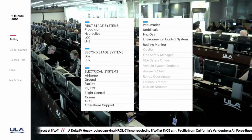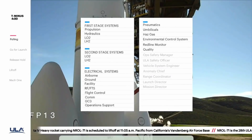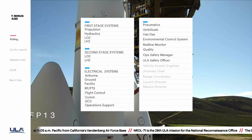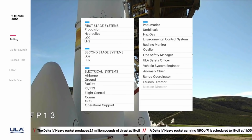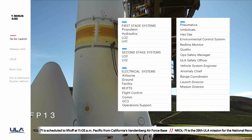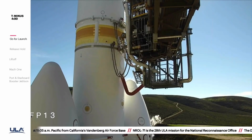Quality. Go. Ops safety manager. Go. ULA safety officer. Go. Vehicle system engineer. Go. Anomaly chief. AC is go. Range coordinator. Clear to proceed. Launch director. Launch vehicle is ready to launch. Mission director. You have permission to launch. Proceeding with the count. ALC, verify T0 set for 1910 Zulu. Verified. MEQ, establish swing arm lock pins pull.